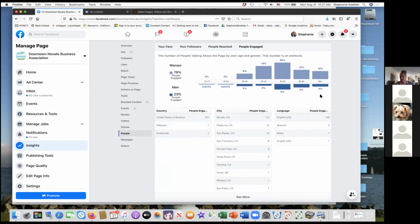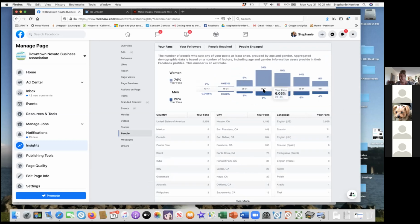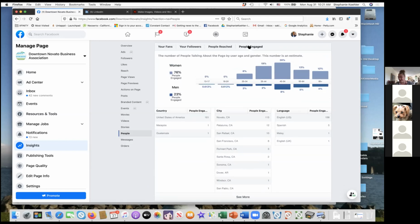So you'll see that this skews slightly different. My fans over here are 35 to 44-year-olds. Those are the people who like my page. But the people who actually interact with it more are older. So it's interesting. Lots of younger people like my page, but my most important demographic is 45 to 54. They're the ones that are actually engaging with it, which I think is always interesting. So make sure you're looking at those two. The main thing is who likes your page and who's engaging.